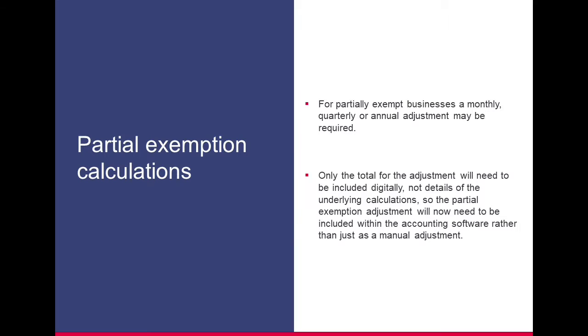Partial exemption calculations. Don't worry, I'm not going to go through how to do partial exemption calculations, as that would be a whole webinar in itself. But for partially exempt businesses that are doing monthly, quarterly or annual adjustments, the good news is that you will not need to include the total for the adjustment digitally, in that all the workings will not need to be done through your software. You can continue to do the calculation outside software package, but rather than doing a manual adjustment when you submit the VAT return, you will need to journal this adjustment in. This is the same for any other adjustments that you might usually do manually, for example, fuel scale charges.